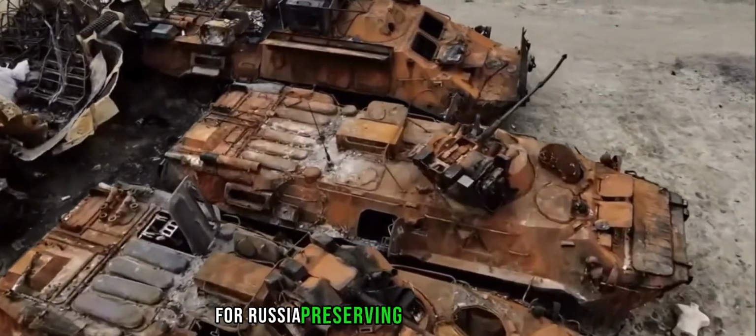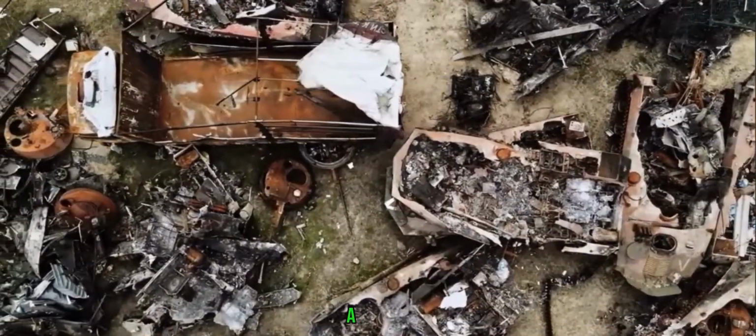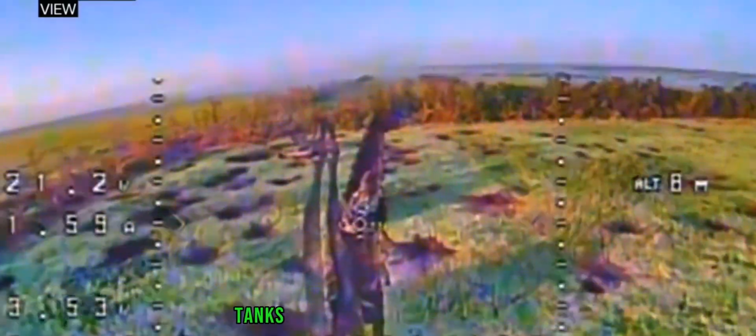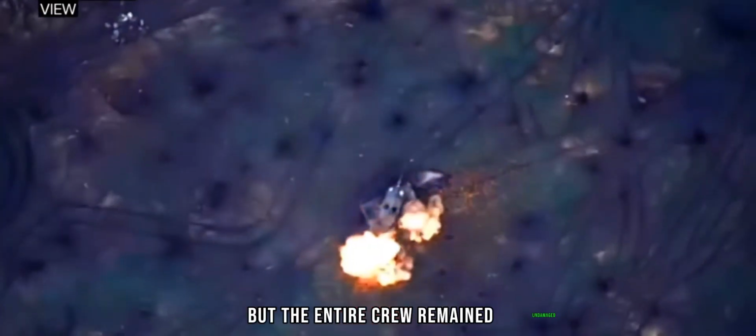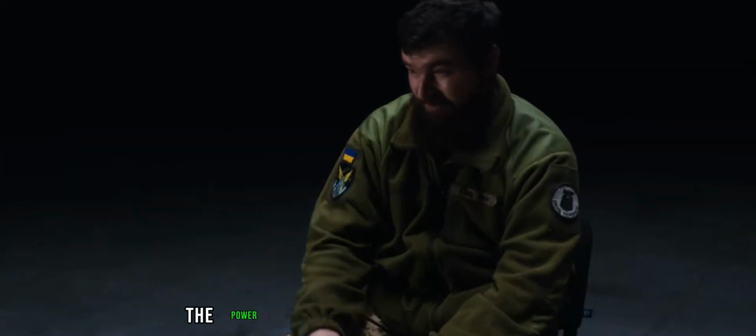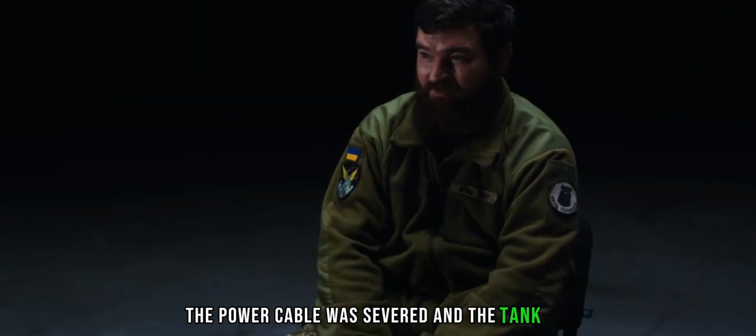For Russia, preserving the lives of its soldiers is a secondary task. For NATO technologies, it's a priority. Leopard added 3 birthdays to my life. Tanks I worked on have been hit 3 times, but the entire crew remained undamaged. For the first time during combat, the power cable was severed, and the tank just died out.